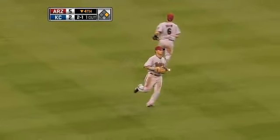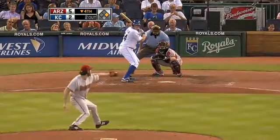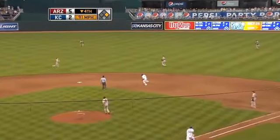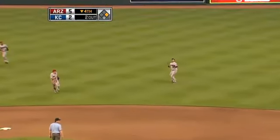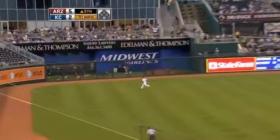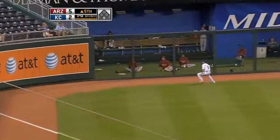Well, playing in there paid off. There are more balls that are hit the shallow part of the outfield. Here's another one. Then there are hit out by the warning track. Well, it's not quite breaking like it was on Friday. You still have to show the manager that you're going to be able to keep the team in the game, and that's off the wall in left field.